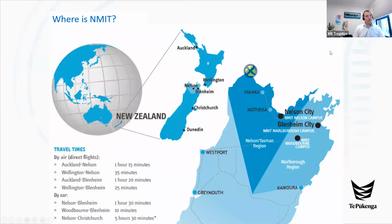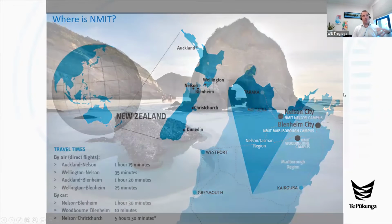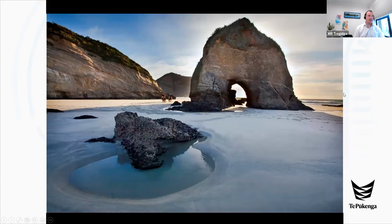Then if you go even further away, you'll get to the wild west coast. That's where the waves are. Not so many people living there. You can really get away from it all over there on the west coast.